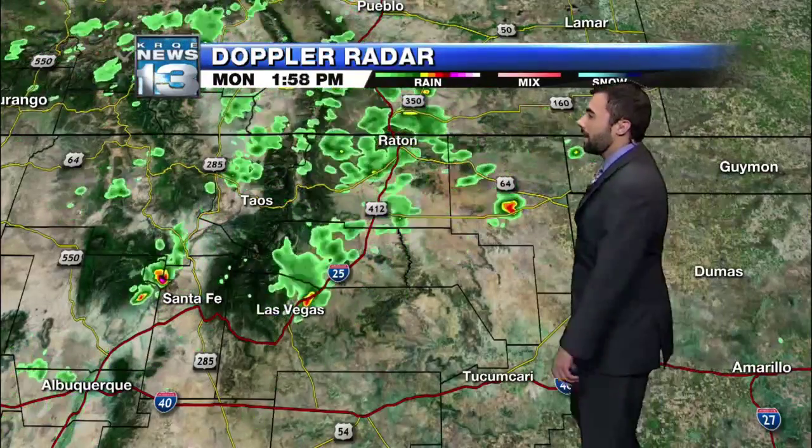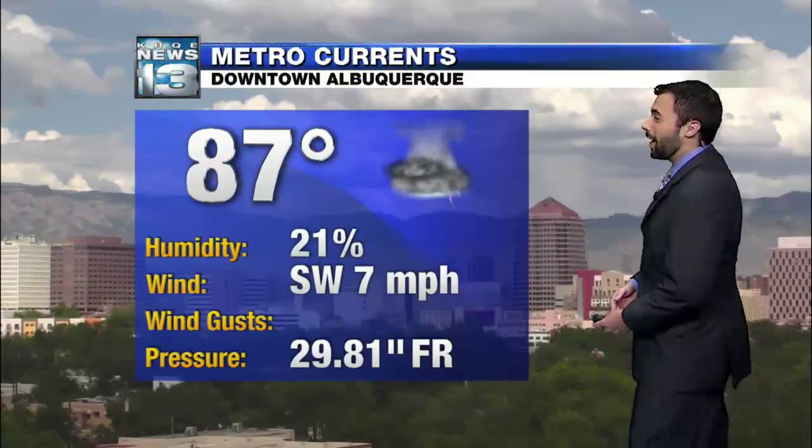A few of those showers forming over the Sandias and then sliding over the I-25 corridor between Las Vegas and Raton. And we're also seeing a few of those showers in the northeastern portions of the state now starting to move through Union County. And meanwhile, we are looking at a warm afternoon, 87 degrees the current temperature in Albuquerque with the southwest wind at 7 miles per hour.